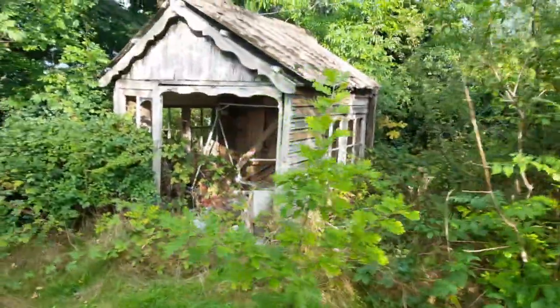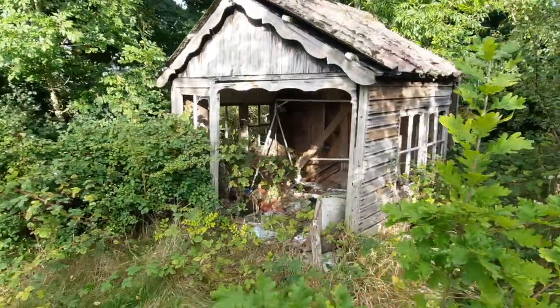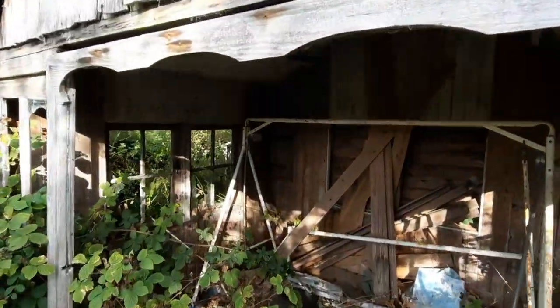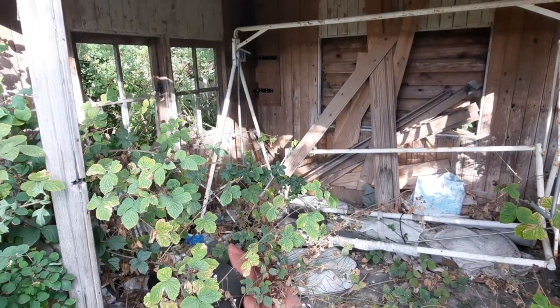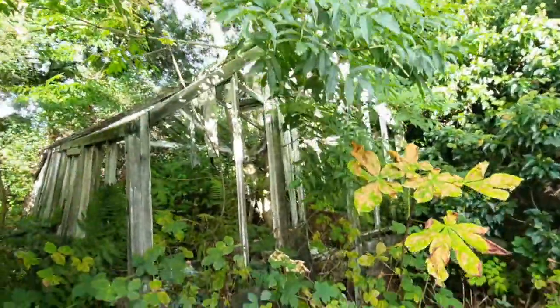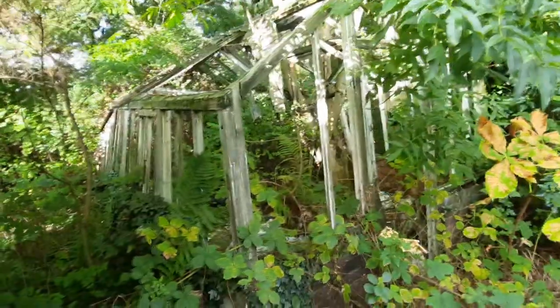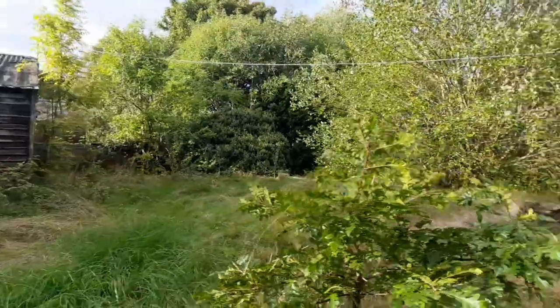Outer shed here, as you can see. It's got one of those swings as well in here. And then further back here, obviously, we'll show you from afar because it is in bad disrepair anyway. There's a lot of thorns to go through. But there's a bit of a greenhouse back there too. So yeah, behind the barn.